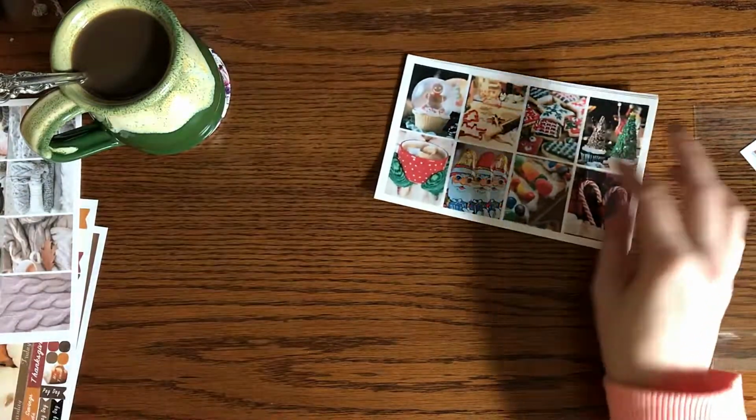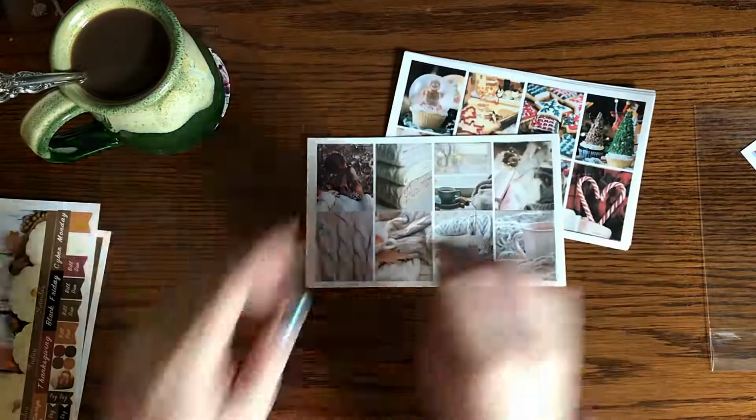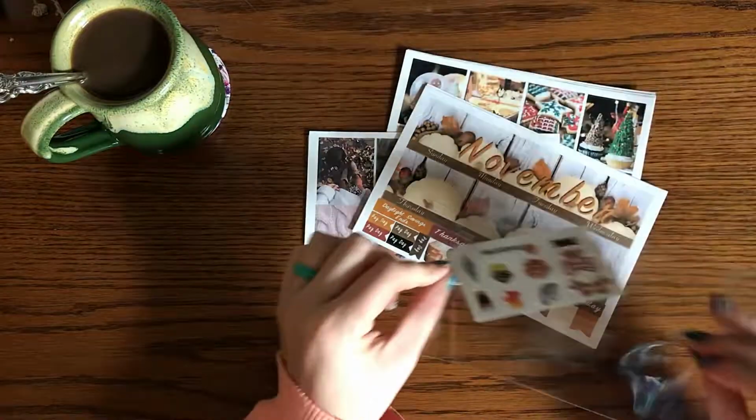So there's the candy sweets, the sweater weather, and the November kit. And I got a really cute little freebie of stickers here too.